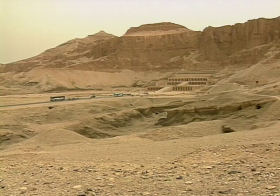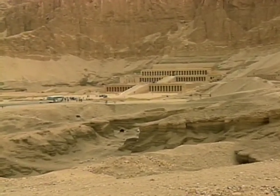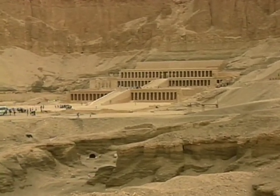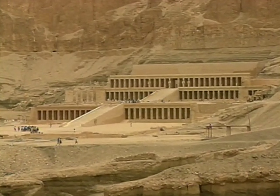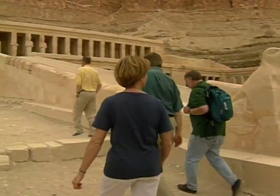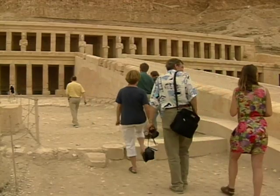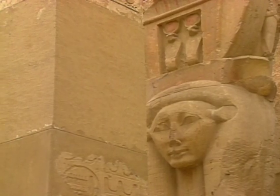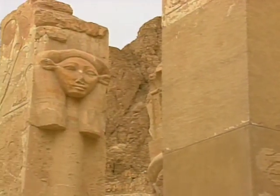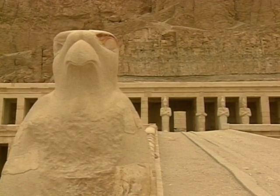While the royal tombs were hidden deep in the mountains, their high-profile mortuary temples were built out in the open near the river, so the dead pharaoh could be remembered and worshipped. This is the temple of Queen Hatshepsut, the first woman pharaoh. In its day, Queen Hatshepsut's monument would have been splendid, surrounded by gardens and approached by a grand sphinx-lined lane.